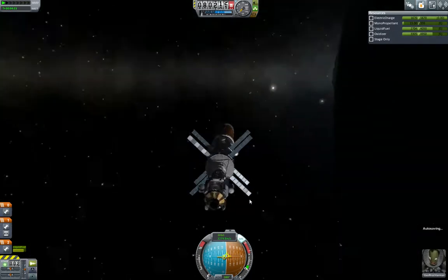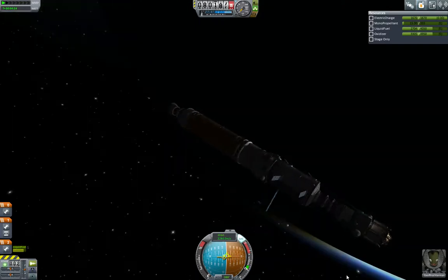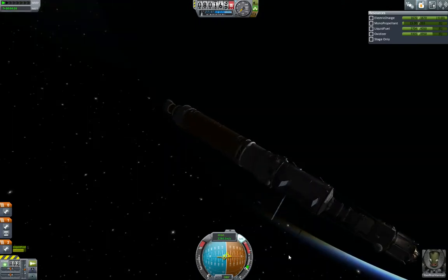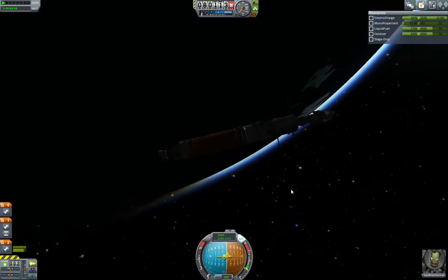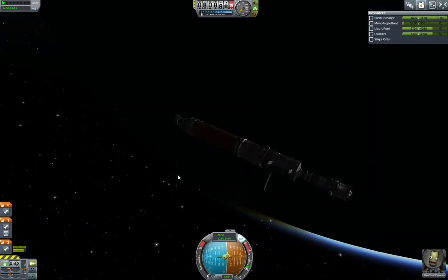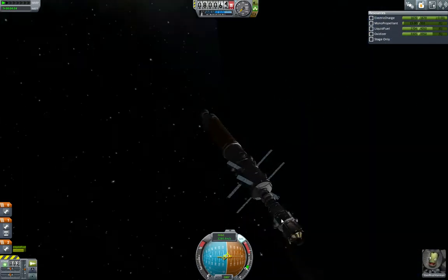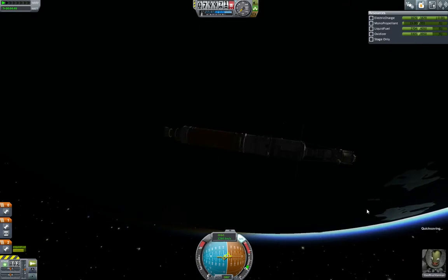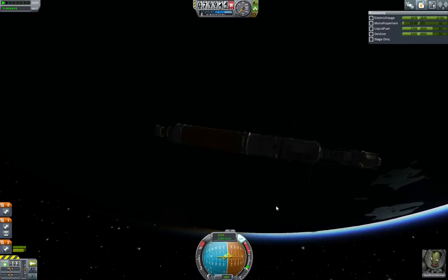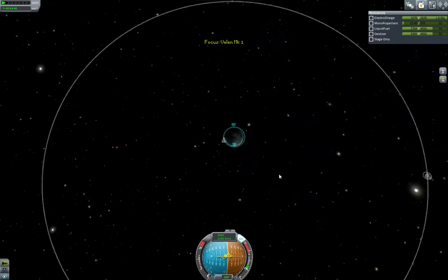I'm actually not sure. Okay. We are dreadfully low on RCS fuel. Woefully low on RCS fuel. The only modern propellant we really have is in this thing, but that should last us 1 trip, certainly. And if we're going to Minmus, it's easy enough.